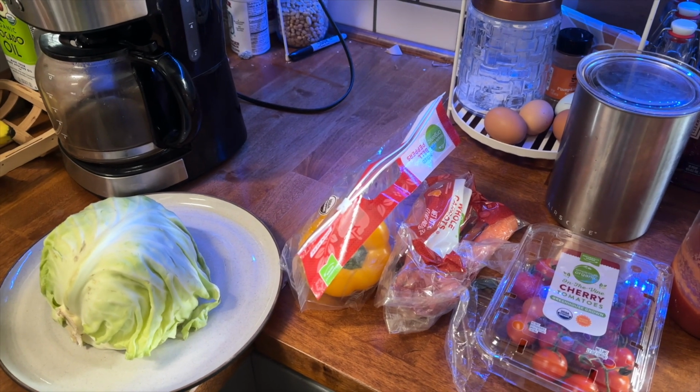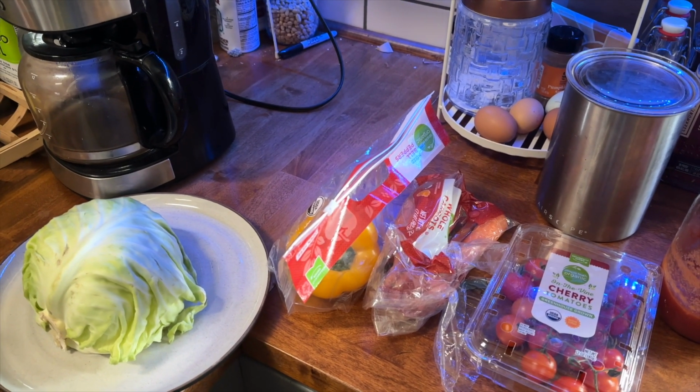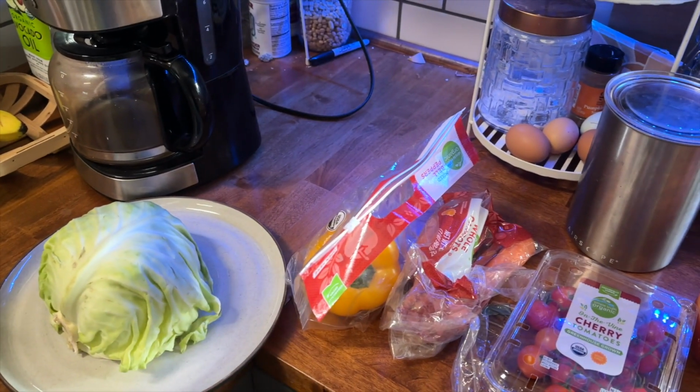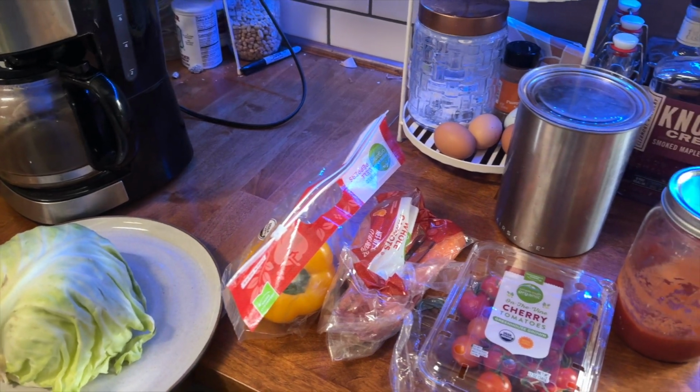And I'm just doing the base, so I will add pasta or whatever I want to add to it when I am cooking, but I'm just going to do cabbage, onions, and butter and cook that up, saute it so we can add it to things.